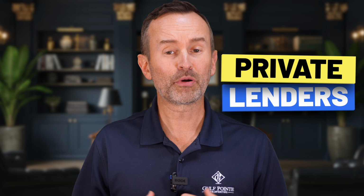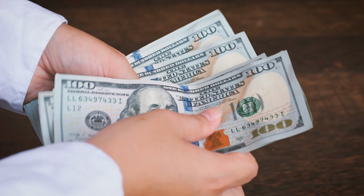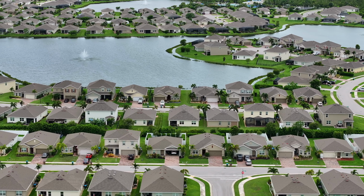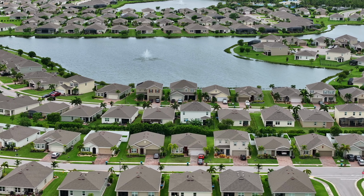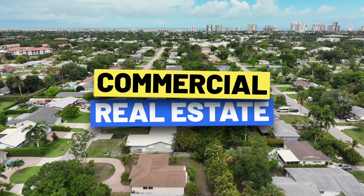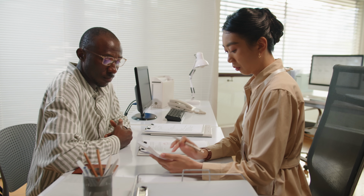Next on our list is probably the most popular creative financing option that's out there, and this is through private lenders. So private lenders are not necessarily banks, right? They may have much less requirements than a bank would, but in return you might be paying a little bit more in interest. We have seen this happen many times, especially when it comes to investment properties, because there are a lot more rules and regulations around if it's your primary residence. But if it's an investment property or commercial real estate, there are much less restrictions that come into play as far as what a private lender is able to do with a lot of the lending requirements that are out there.